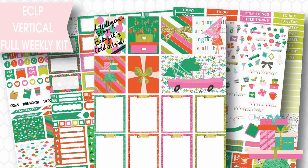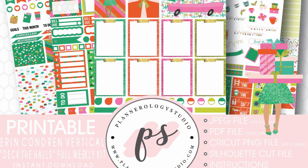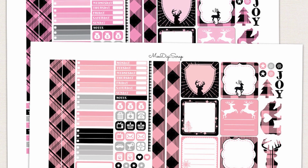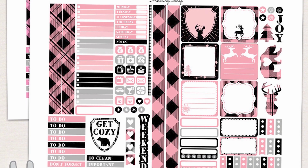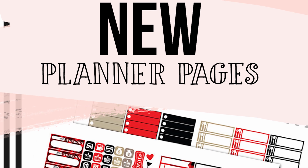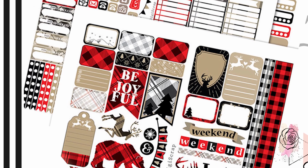Also have a ton of Christmas stickers for you guys. So for my planner community, the stickers are coming out for you guys. I'm gonna be rolling those back into the membership so you guys can get new ones, and the old ones that we used to have are coming back. So stickers.